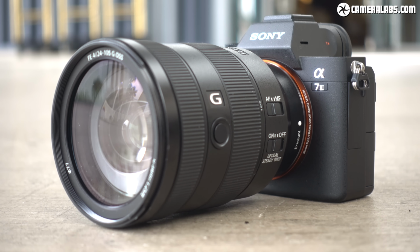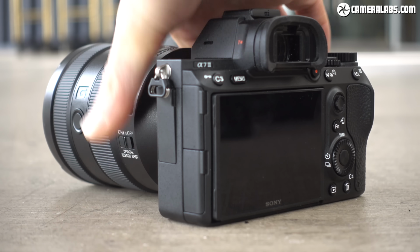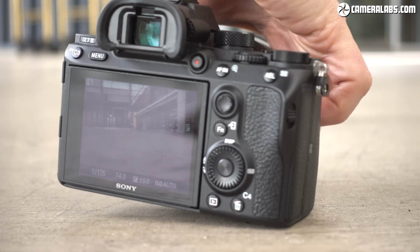Hi, I'm Gordon from Camera Labs, and this is the Alpha A7 Mark III, Sony's new entry-level full-frame mirrorless camera aimed at a wide variety of photographers and videographers. It packs a 24-megapixel full-frame sensor, 4K video, 10 frames per second shooting, and a 693-point AF system for the princely sum of $2,000 or £2,000.